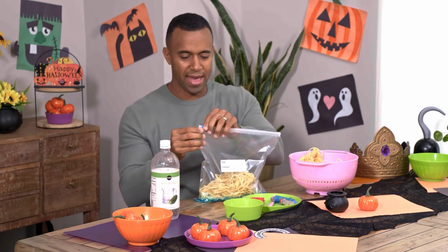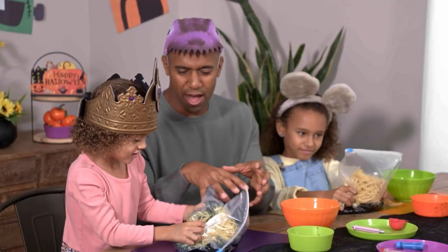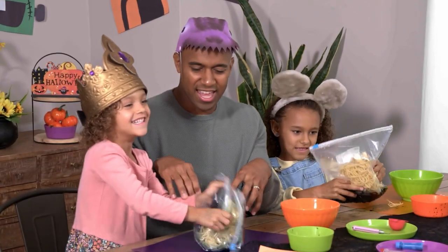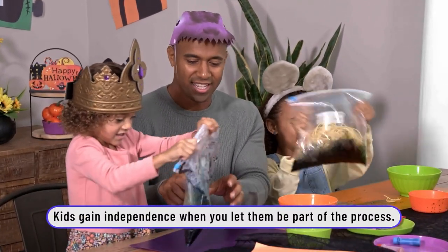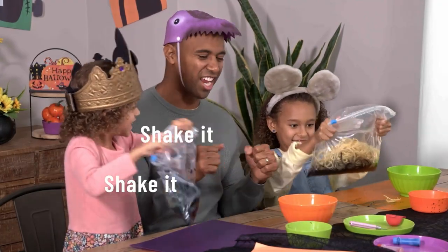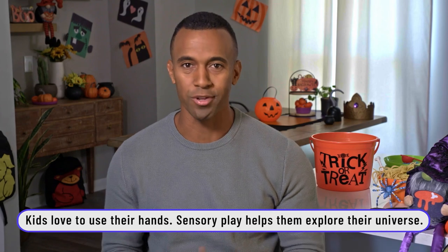And we'll close your bag. Gonna work that color into your spaghetti. Turn it that way, turn it the other way, and then you can flip it over, you can shake it. Yeah, shake it. Kids love using their hands, so this part of the activity is always a lot of fun.